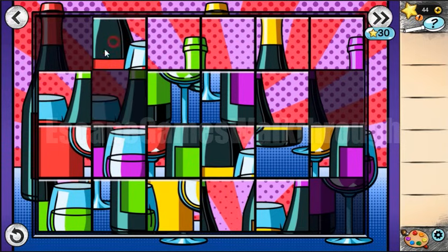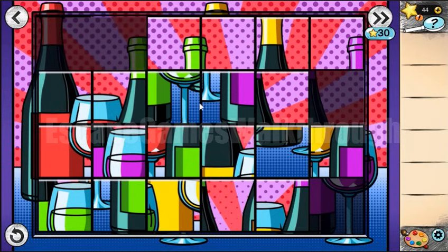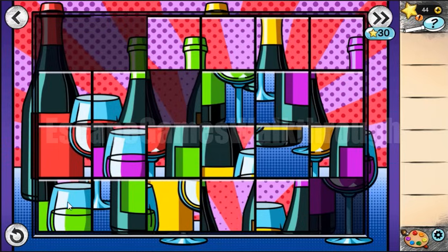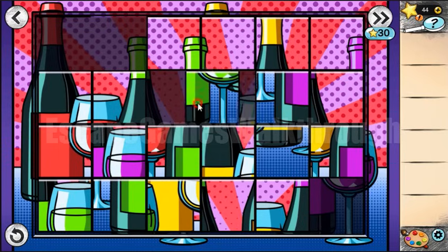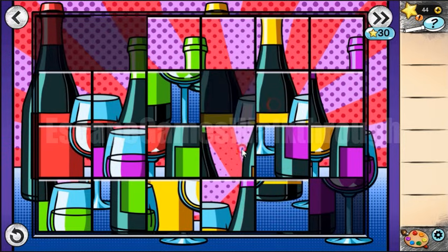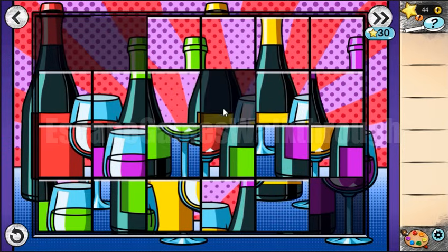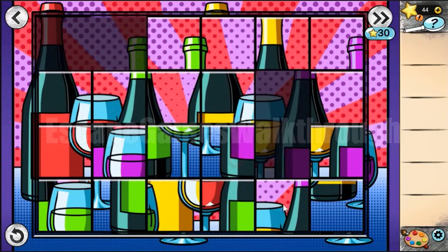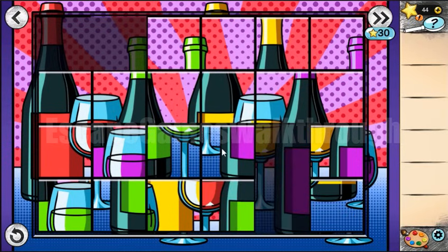Then we will make the second row, and the second row is where's the green bottle part, and it's here. Now the yellow. Now this from pink. Okay, the second row is also done.